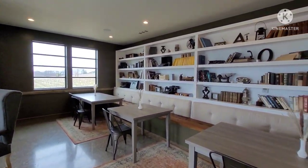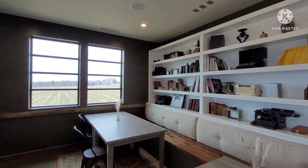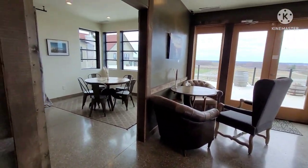I had to show you this room because this is absolutely my dream bookcase, booth, whatever you want to call this, but I just think it's perfectly decorated.